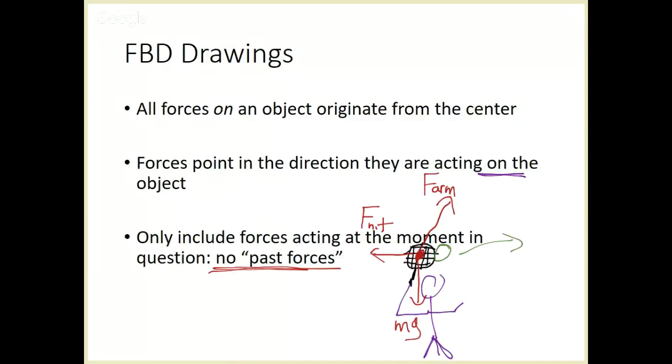So let me redraw my racket real fast. Once the ball is gone, and this is assuming I didn't follow through like I should have, and I just held the racket up here after hitting it, you would just have these two forces acting on it.